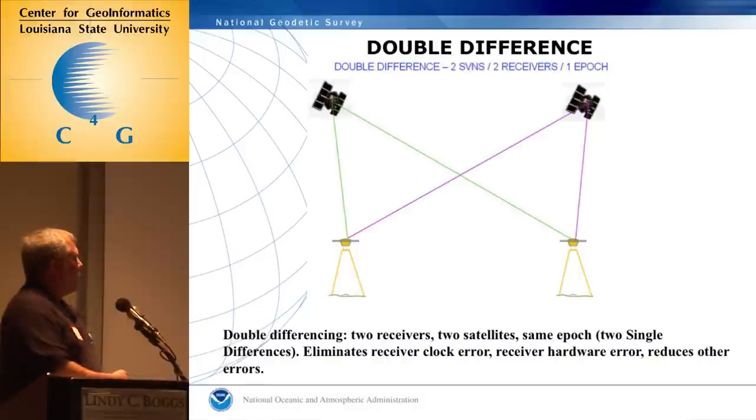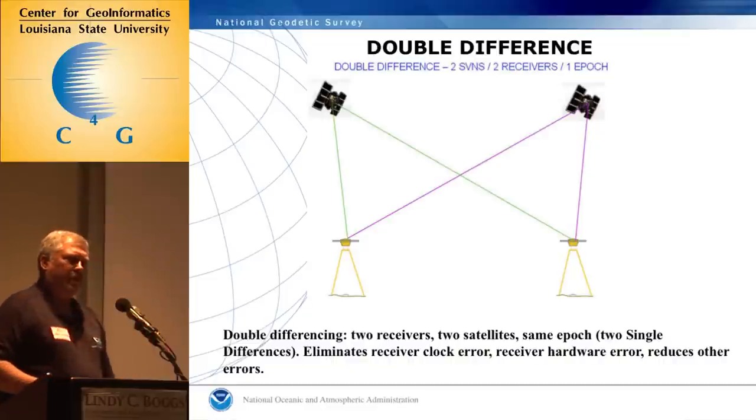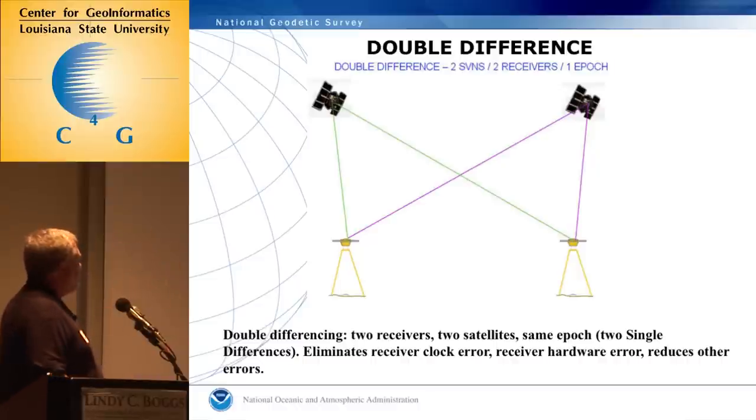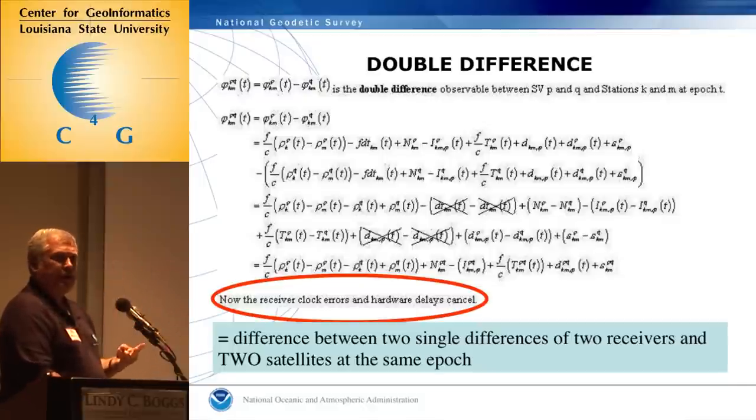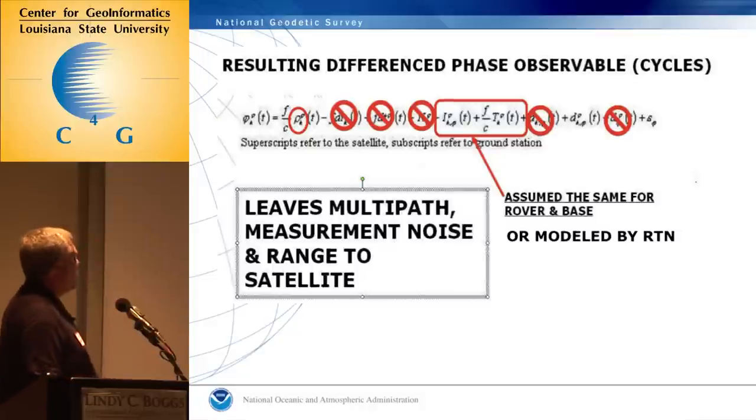That's a single difference. Conversely, you could take two satellites and one receiver. What's common there? The receiver errors are common to this observable and this observable. So if you take that frequency minus the other frequency, you eliminate the common errors at the receiver. Combine the two of them and you have what's called a double difference. So what does that do? It eliminates the clock errors and the hardware errors or delays in both the satellite and the receiver. You could take it a step further for a triple difference, but I'm not going to talk about that right now. So what you're doing is eliminating these guys.